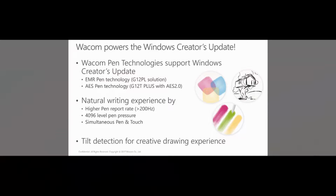So Wacom has our pen technology portfolio, EMR and AES. And both technologies, EMR and AES, are fully supporting Creators Update of Windows 10.